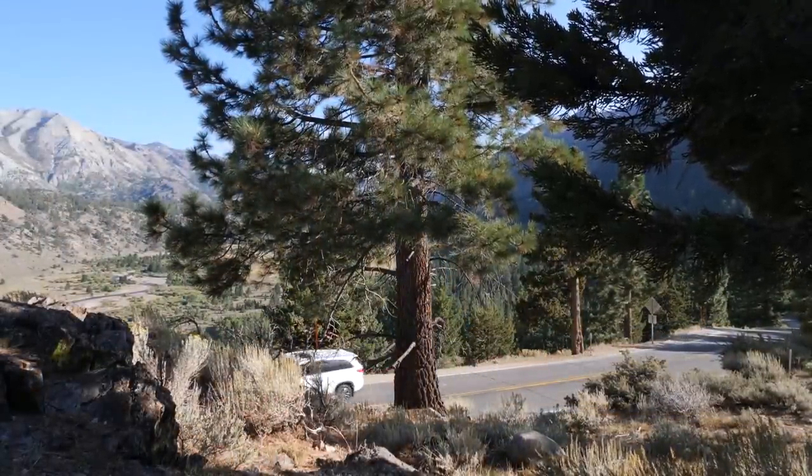It's a little brisk out here. Car temperature says 36, and yeah, probably is. There's some frost on the windows. Plan was to come out here and do a little backpacking, but the road is right next to the river.